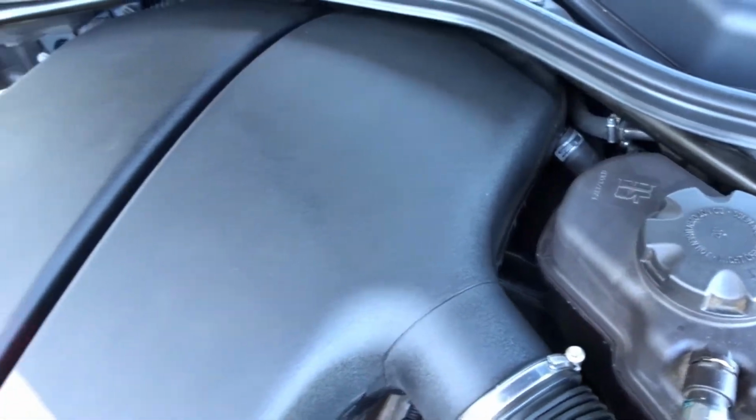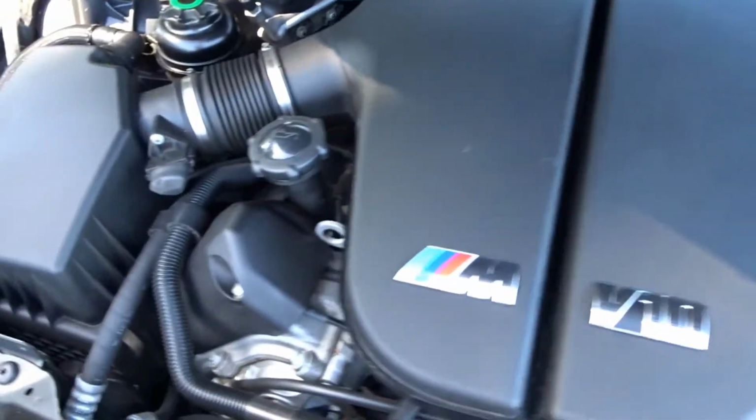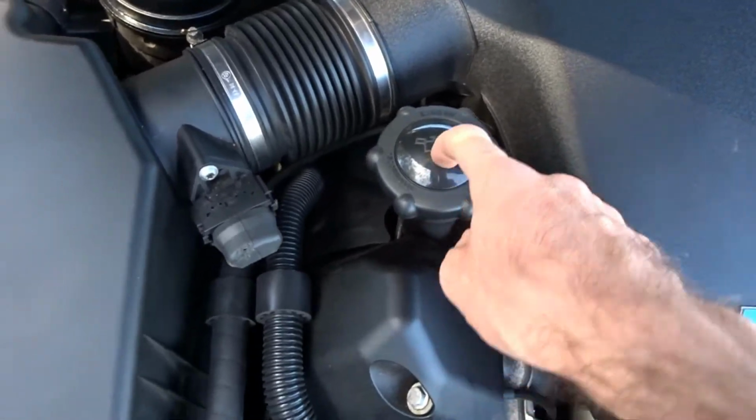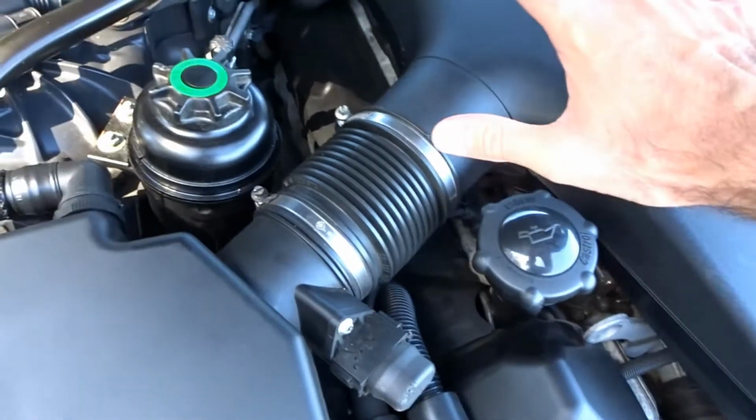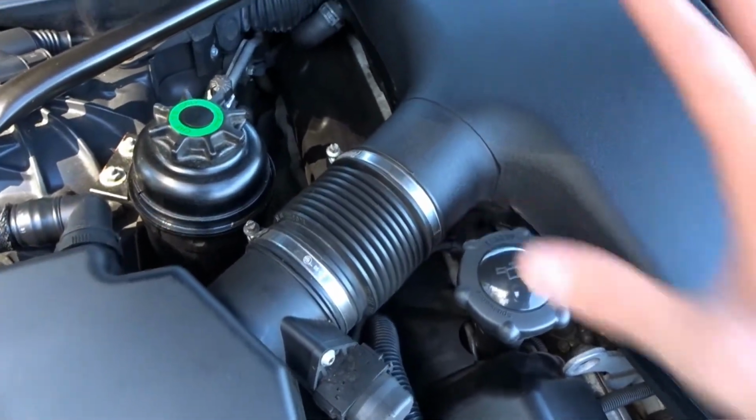Revs all the way to 8750, I believe. Very simple in the sense of you add the oil right here if you got to top it off, and that's a common thing for me as well as other M5 people. It is so hot right now, and it's not even completely warmed up.